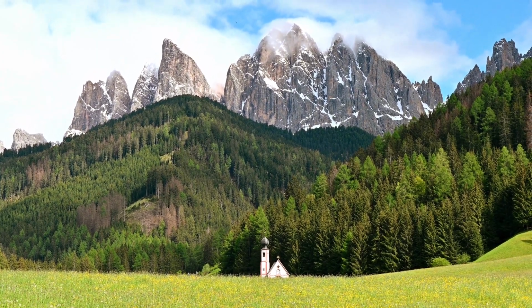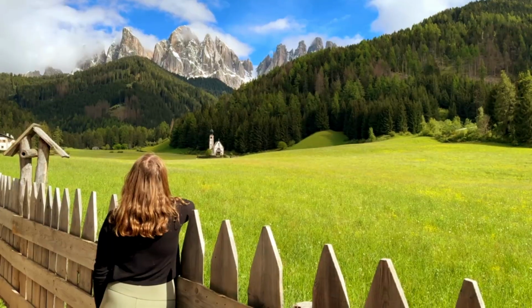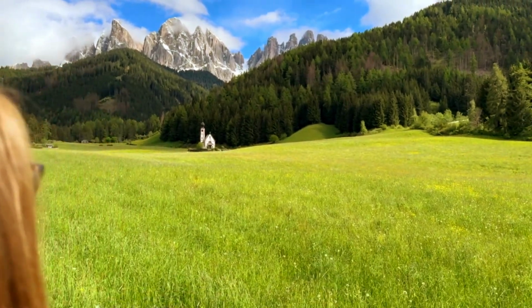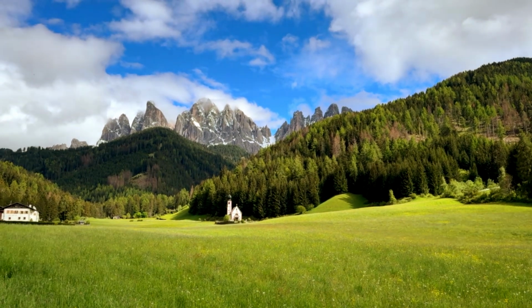A quick photographer's tip: this spot gets very busy during golden hour, so either come early in the morning or be prepared to wait your turn for the perfect spot. It's also worth noting that the church is on private property, so you should admire and photograph it from the designated viewing areas only, respecting the boundaries that protect this special place.